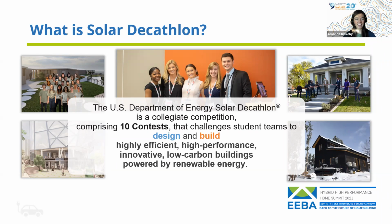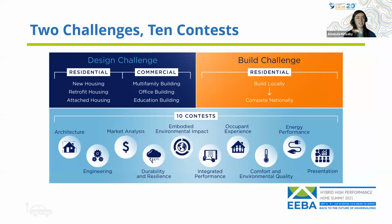And with that, there are two challenges. So there's the design challenge, which is a design-only annual competition, with both residential and commercial divisions. So we have new housing, retrofit housing, and attached housing divisions, as well as multifamily, office, and education buildings. So students are designing all types of buildings. And then the build challenge, which Michael is the competition manager for, is residential only. It's a 2-year competition where they design the first year and then build the second year. So they actually build residential constructions locally and then compete nationally.